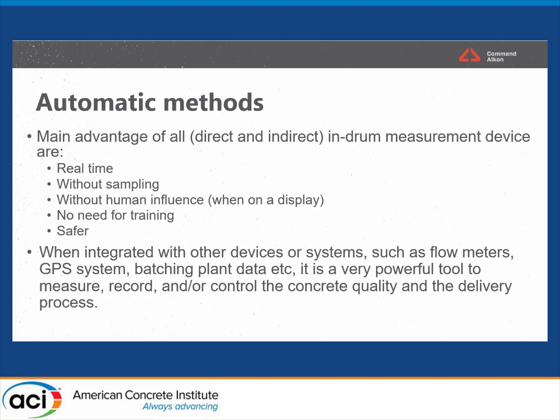So these automatic methods, they all have many advantages, and most of them, both direct and indirect, give you real-time measurement. And they do it continuously, so there's not a slump measure at the plant and then one at the site. You have this done continuously, and there's no need for sampling, so you don't lose concrete while doing these measurements. And it's done without human error, no influence, because you get the result on a display.